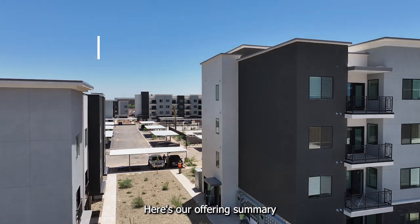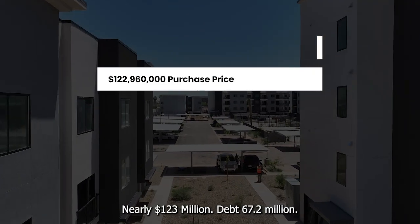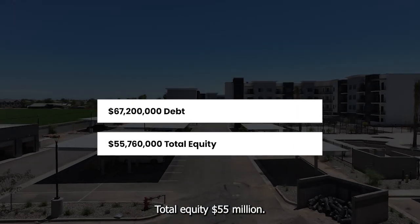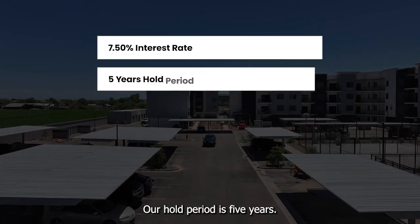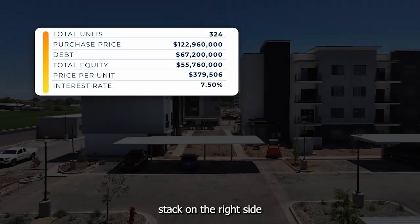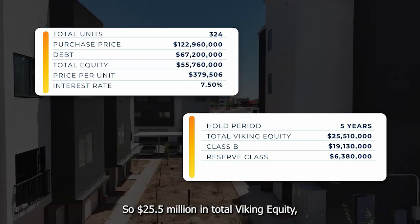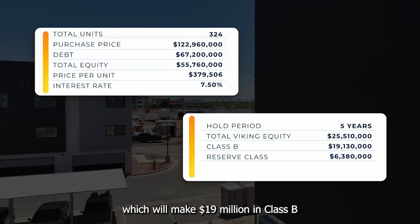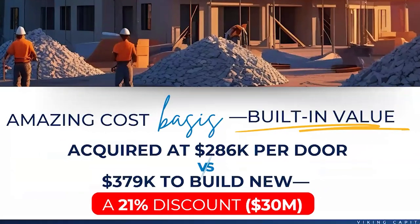Here's our offering summary. Total units 324, build price over 122 million, nearly 123, debt 67.2 million, total equity 55, almost 56 million, interest rate 7.5%. Our hold period is 5 years. And you see on the left side is the total cap stack. On the right side is going to be relevant to this raise. So 25.5 million in total Viking equity, which will make 19 million in Class B and just over 6 million in reserve class. We're really getting an amazing cost basis, as Vic mentioned.